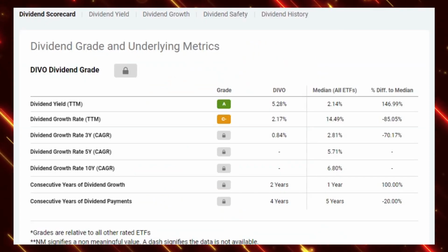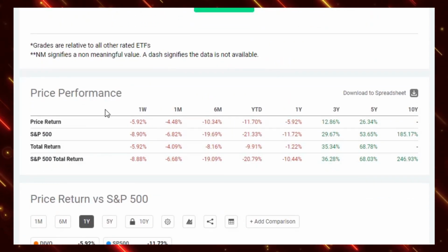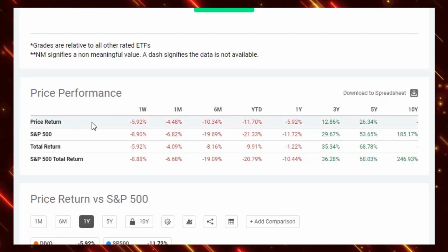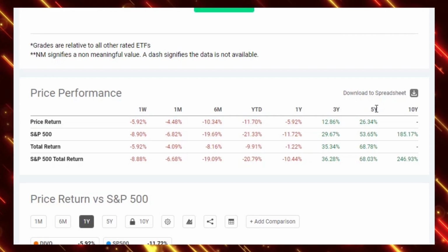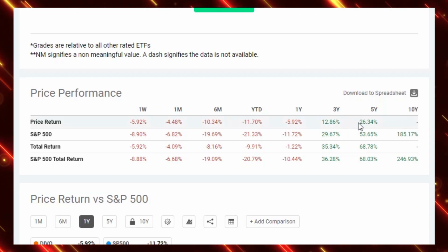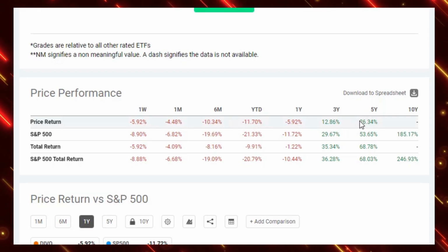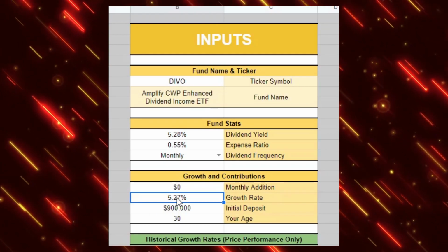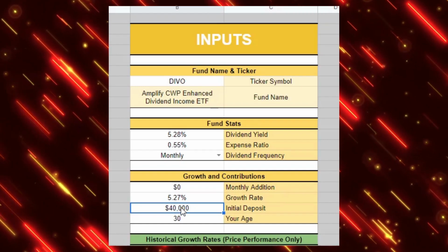Well, if we come back over to Seeking Alpha, click on the Momentum tab, and scroll down to their price performance. And again, just the price performance, not their total performance with dividends reinvested. We take a look at their price return, and they only have a 5-year price return listed. It has not been on the market for 10 years, so there's no number there. So if it is a 26.34% return for 5 years, you take this number and divide it by 5, and that brings us to our 5.27% growth rate.